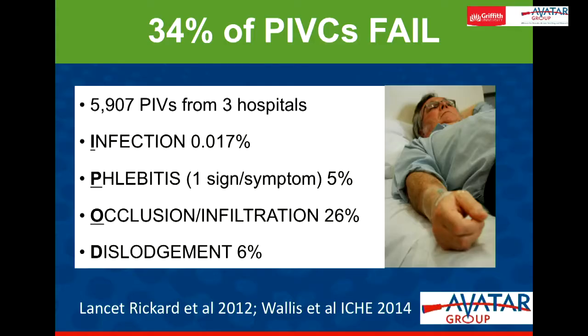I always think a nice way of remembering this is iPod, like the Apple device that maybe you have at home. I for infection, P for phlebitis, O for occlusion. We usually put infiltration in there because it's quite difficult to prove whether it's an occlusion or an infiltration a lot of the time.